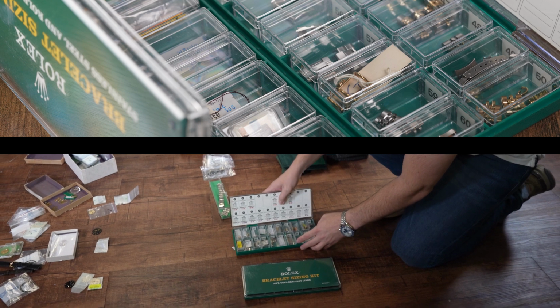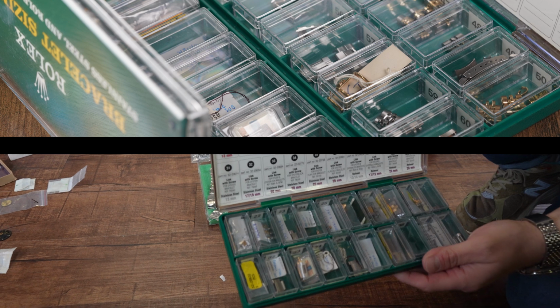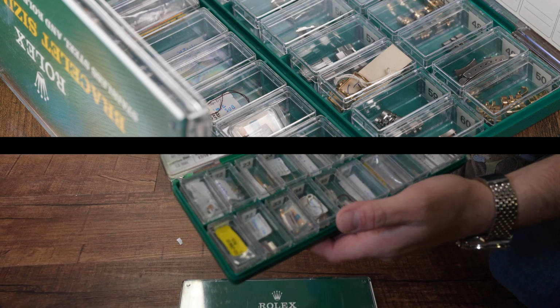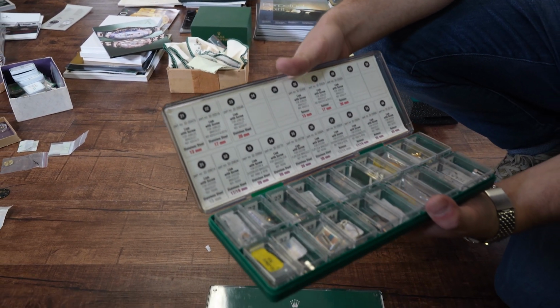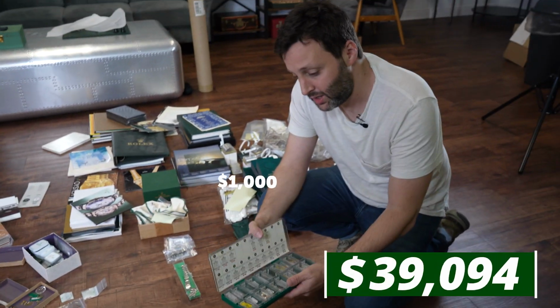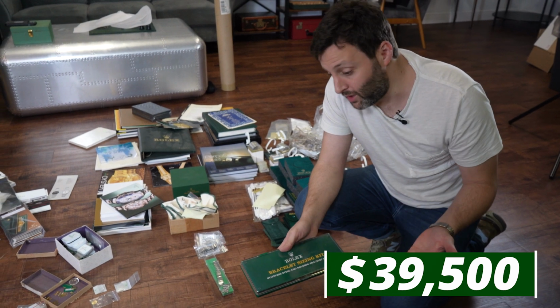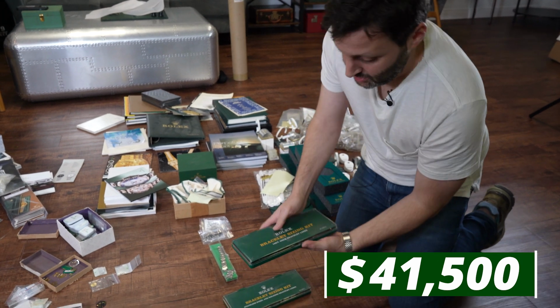So in the stainless steel and two-tone one, we see a bunch of spare links, spare parts, spare pins, spare tubes. There's a chart here as well, which is very cool to see how they did it back in the day. We'll put a rough value of about $1,000 on everything. And the case itself, to a collector of cool Rolex ephemera, is probably worth $500 to $1,000 in and of itself. Same thing with the gold one.